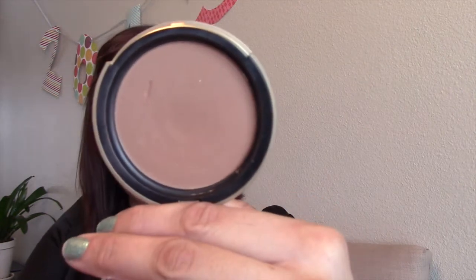Out of all of the contouring products and bronzers that I've tried, the Too Faced Chocolate Soleil bronzer has been my absolute favorite. This is the only one that will show up on me in the summer. So you can see how much of a difference there is now. Even more so in the summer, I get closer to this color, and it's one of the only ones that will show up. I've been loving the smell because it smells like cocoa. And I've just been loving the way that this goes on and blends out.